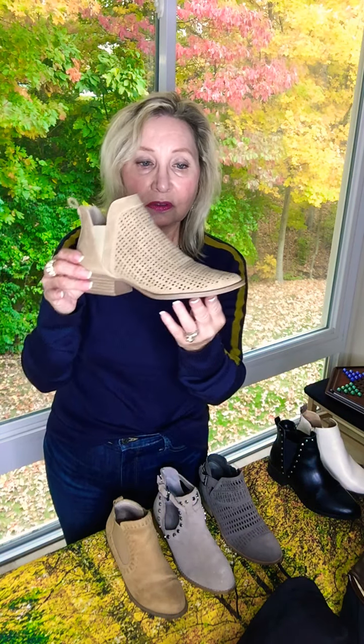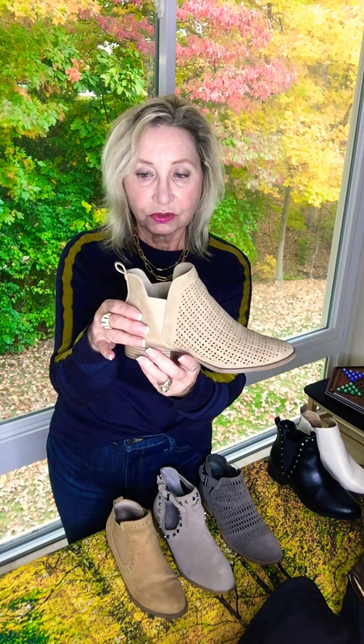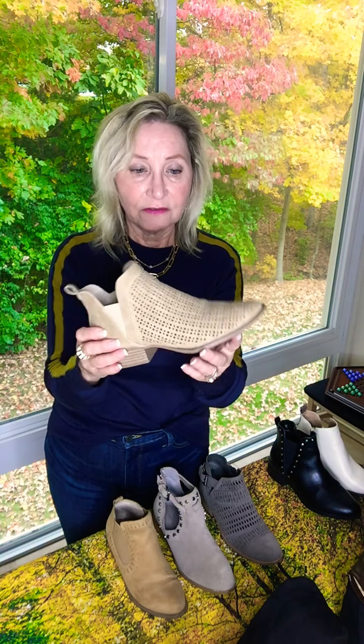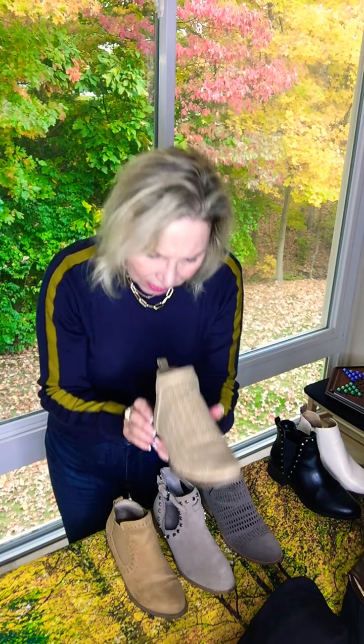Next are these. These are a neutral color. They're a camel color. They have the same kind of pull-on detail that the black boot I just showed you has, with a little strap in the back to help you get it on and off. They are perforated, and these I got at TJ Maxx. The brand is Restricted.